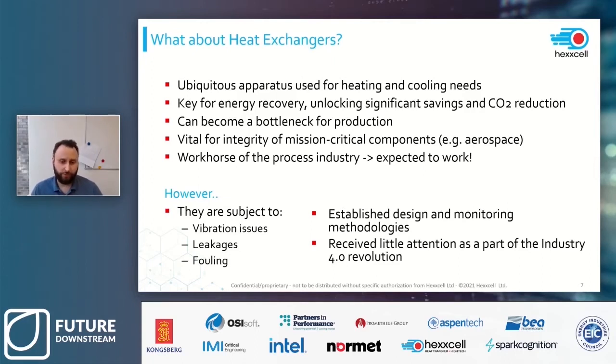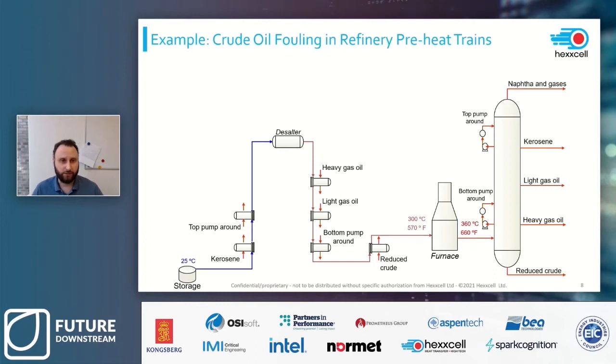Unfortunately, though, we are in the Industry 4.0 revolution, but heat exchangers are subject to the same vibration issues, leakage issues, and fouling issues that they had since they started running more than 100 years ago. One of the reasons is that we are relying on established design and monitoring methodologies. Heat exchangers have received very little attention as a part of this revolution because we expect them to work, we have established design and monitoring methodologies, and so why should we bother looking at them? Well, it is important to look at them, as I will explain in a second.